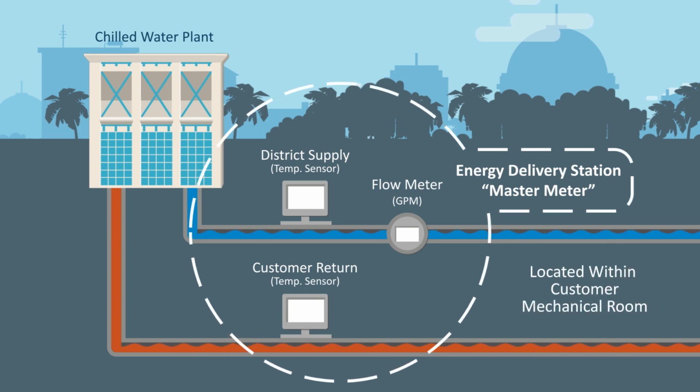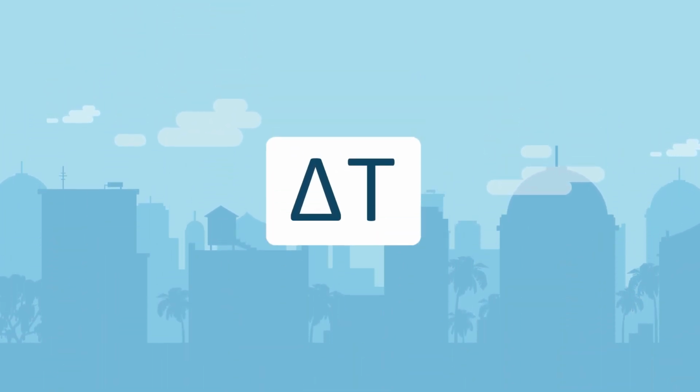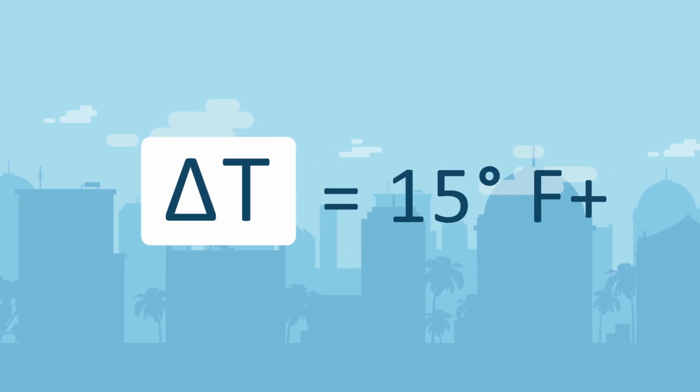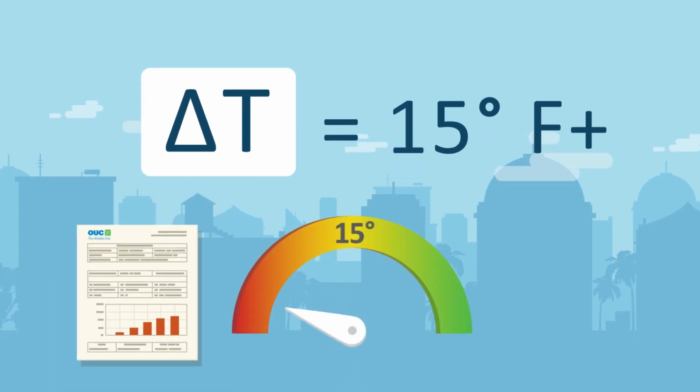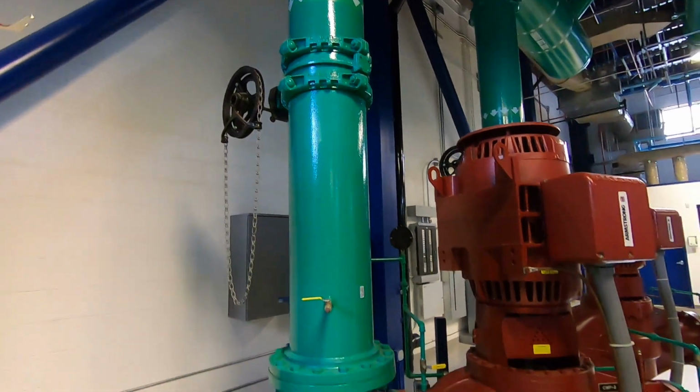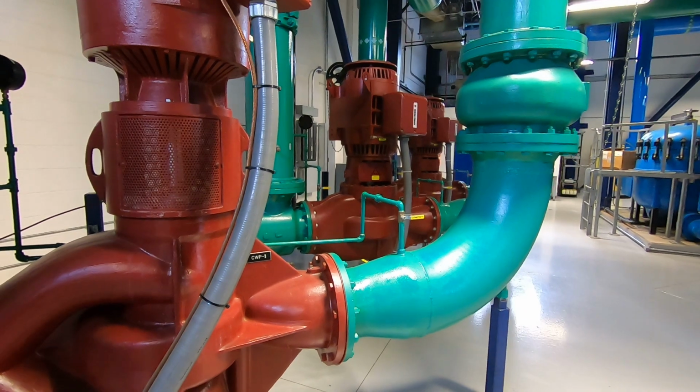The difference in temperature between the chilled water flowing in and the chilled water flowing out is what we call the delta T. The goal for our chilled water customers is to achieve a monthly weighted average delta T of 15 degrees Fahrenheit or higher. A delta T below 15 degrees will result in a rate increase on a fraction of your monthly consumption bill. On the other hand, a delta T above 15 degrees will result in a rate decrease on a fraction of your monthly cooling bill. You see, when the delta T drops too low, it causes pumps to work harder and consume more electricity, thus increasing costs.